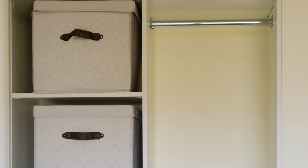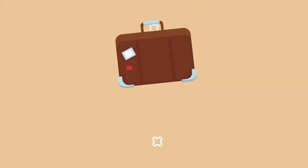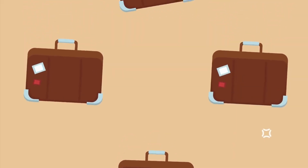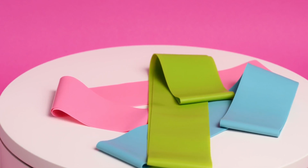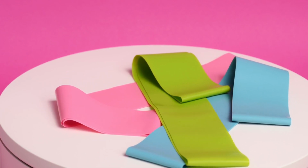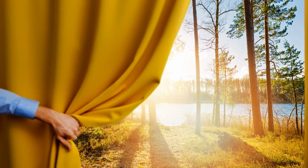Why does it work so well? Rolling clothes squeezes out the air and uses every bit of space. Plus, it's easier to see all your clothes when you open your suitcase. No more digging around for that one t-shirt. And here's a bonus tip. Use elastic bands to keep your rolls tight. It's a trick I picked up from The Life-Changing Magic of Tidying Up by Marie Kondo. She's all about maximizing space and efficiency.